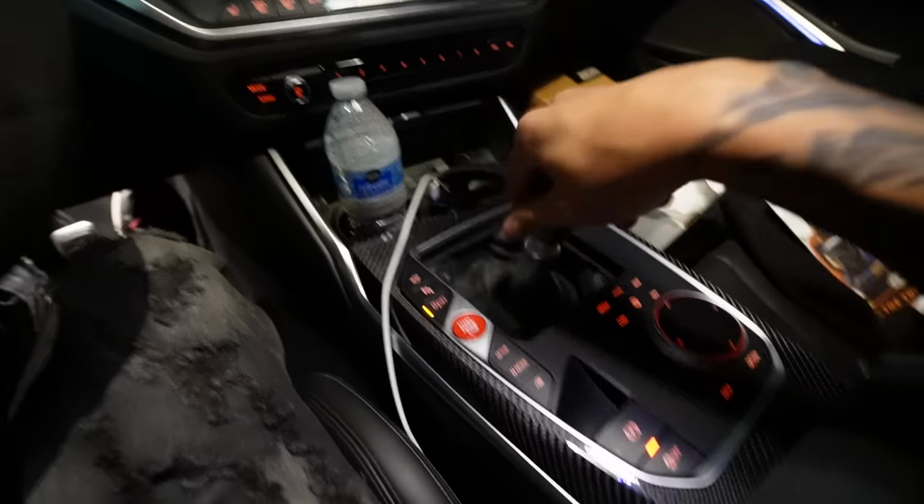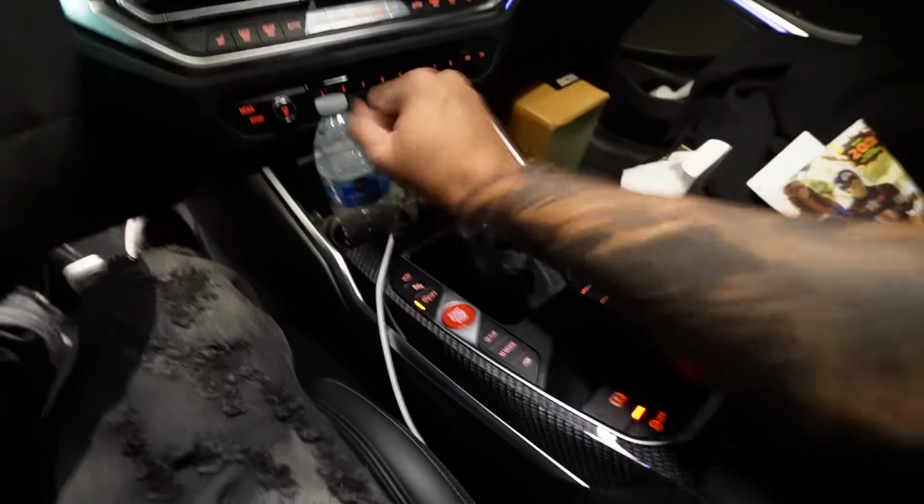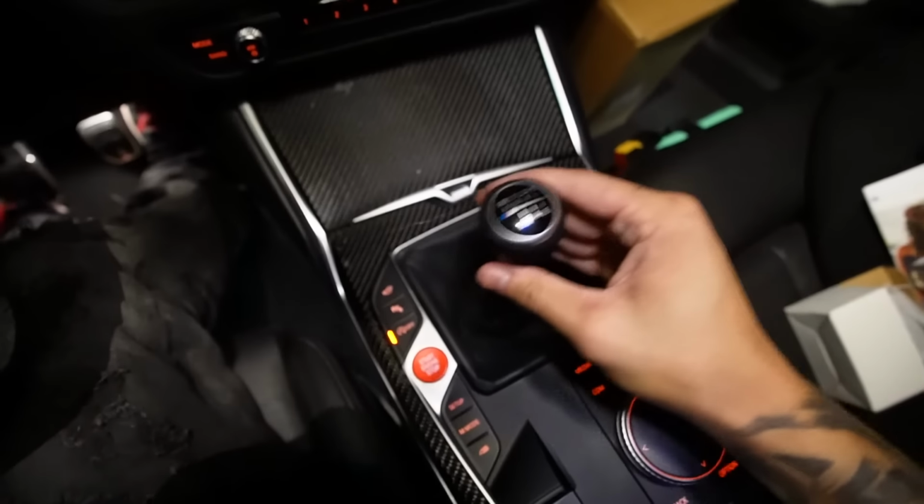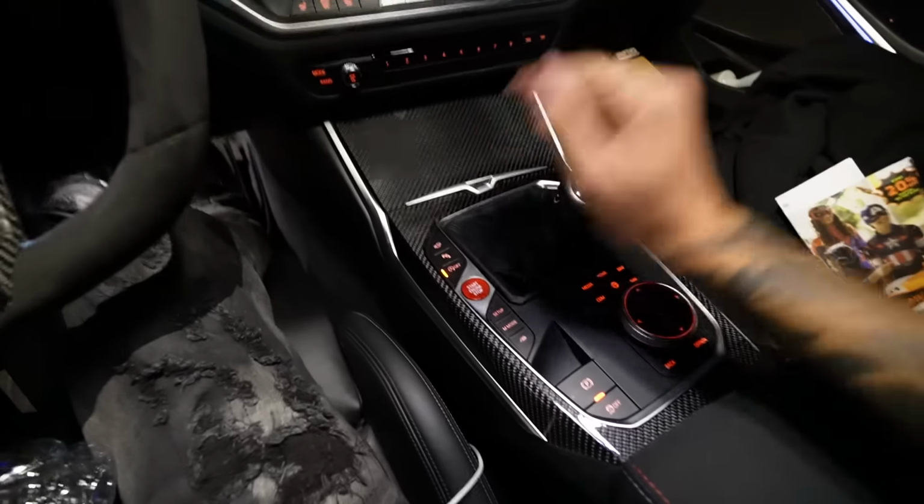Damn, it's way better too. Bro, I can't wait to drive the car with this. All right, check it out, guys. Look how clean that is, bro. So much better. Sheesh. I literally might go test drive it right now.